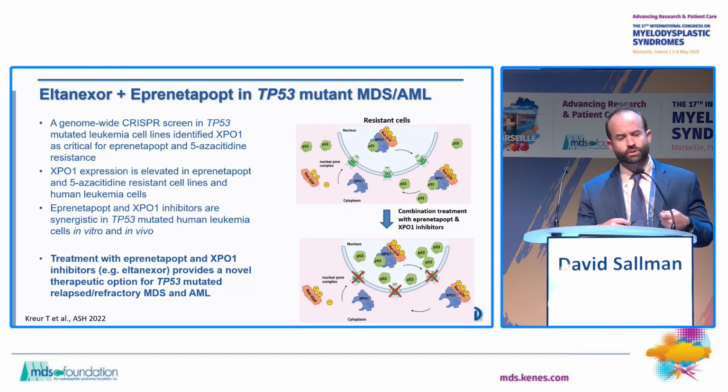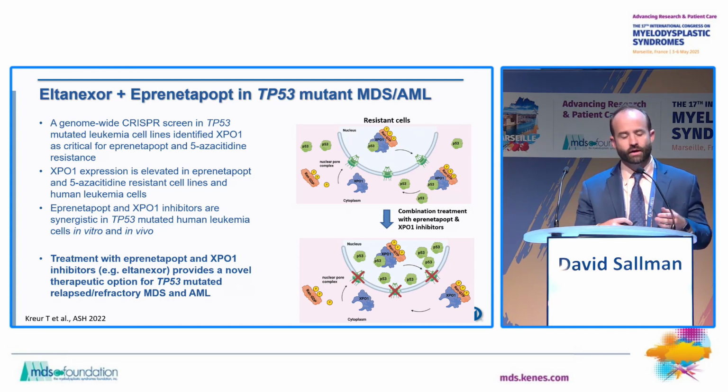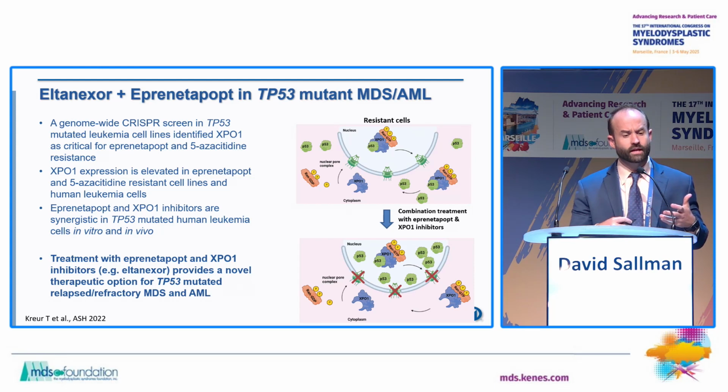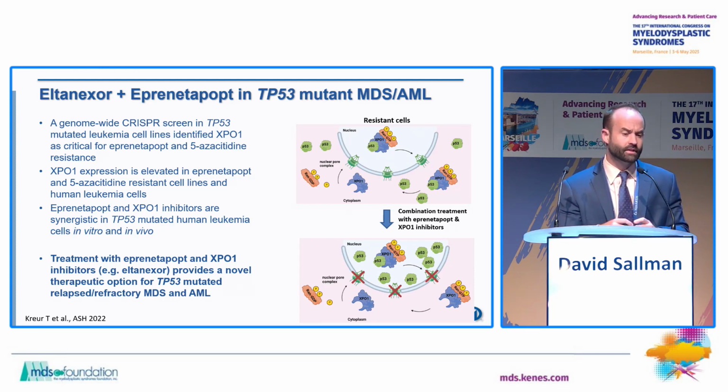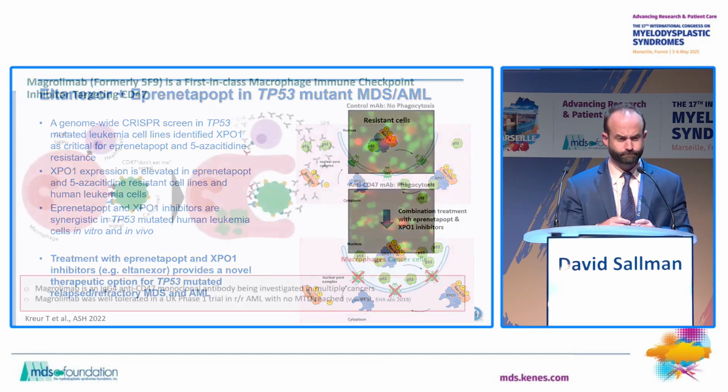So Dr. Padron at our institution actually did a genome-wide CRISPR screen. This was presented as an oral at ASH, looking at resistance to eprinetapopt and azacitidine. And XPO1 was actually the top hit. He's nicely shown this in in vitro and in vivo models and is actually working on the PDX data as we speak. And this really strongly supports an eprinetapopt eltanexor combination, and we hope this trial can happen sometime this year.